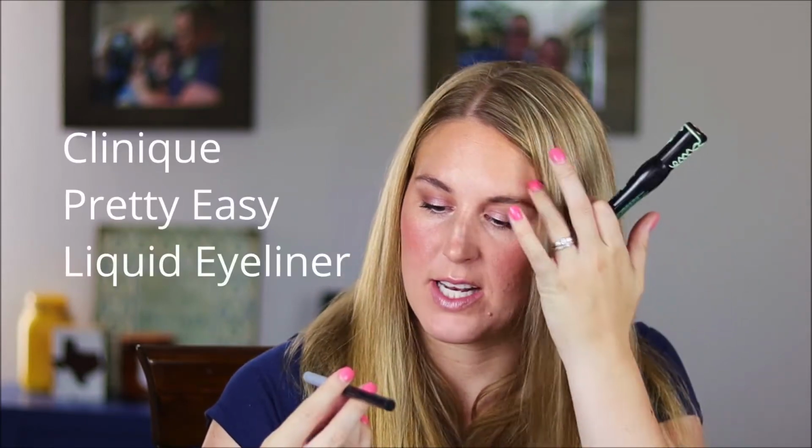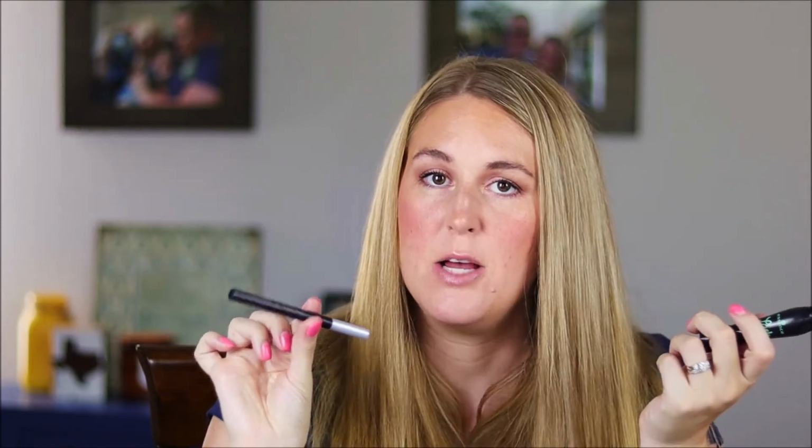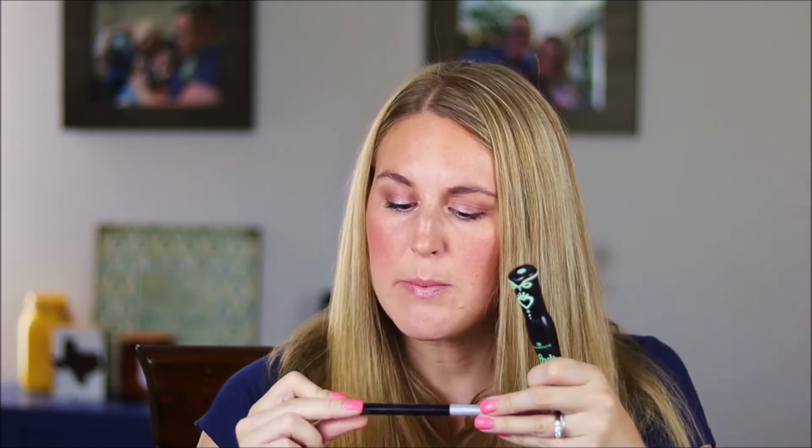I will always use this Clinique Pretty Easy liquid eyelining pen, particularly this one right here. This one dries down very quickly. It also dries down nice and matte, so it's not going to budge. This has gone through 100+ degree weather without me looking like I have raccoon eyes. This is always a must.